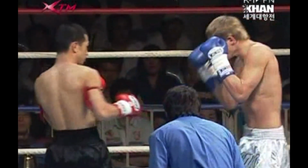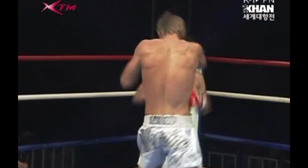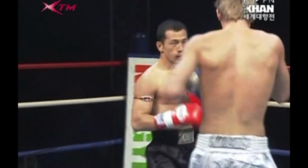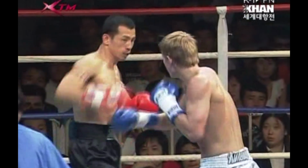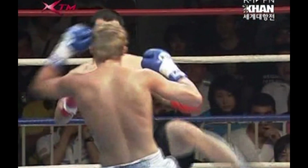Beautiful body shots there from Kyshenko. He'll stand there and take a headshot to give a body shot. And in my opinion, that's something you have to be willing to do if you want to be somebody who rips those punches down to the body. You have to recognize that eventually you're going to get tagged to the head, but sometimes it's a worthwhile exchange.